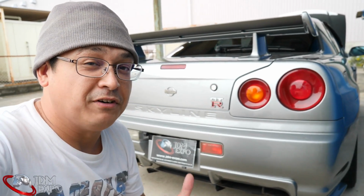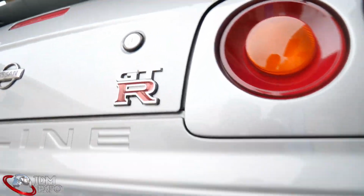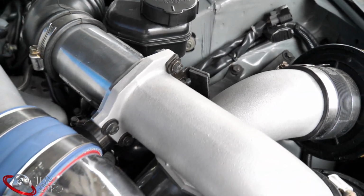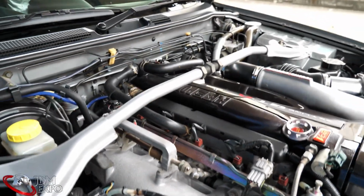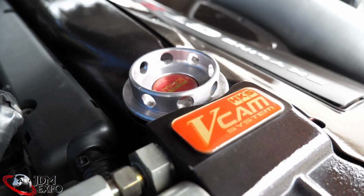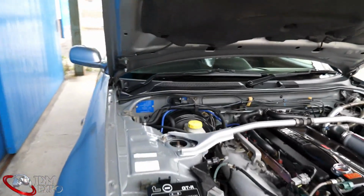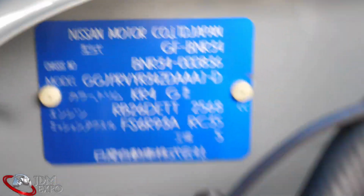Now this is a fine example here. You guys know what this is. There's a mighty fine example here. It's a good old RV26 DETT. A lot of goodies from HKS. Yep, you guys know what this is all about. If you want to see, we got the VIN number right there, BNR34. So you know we got the goods.